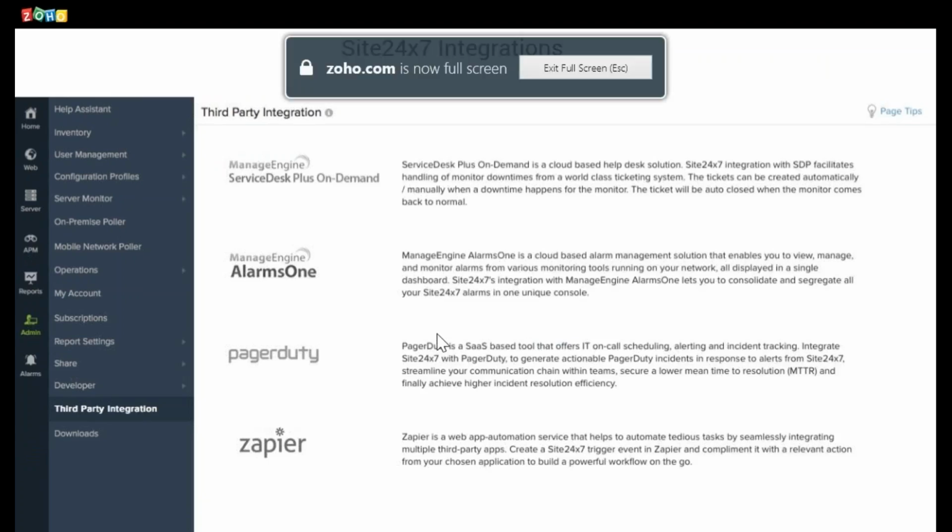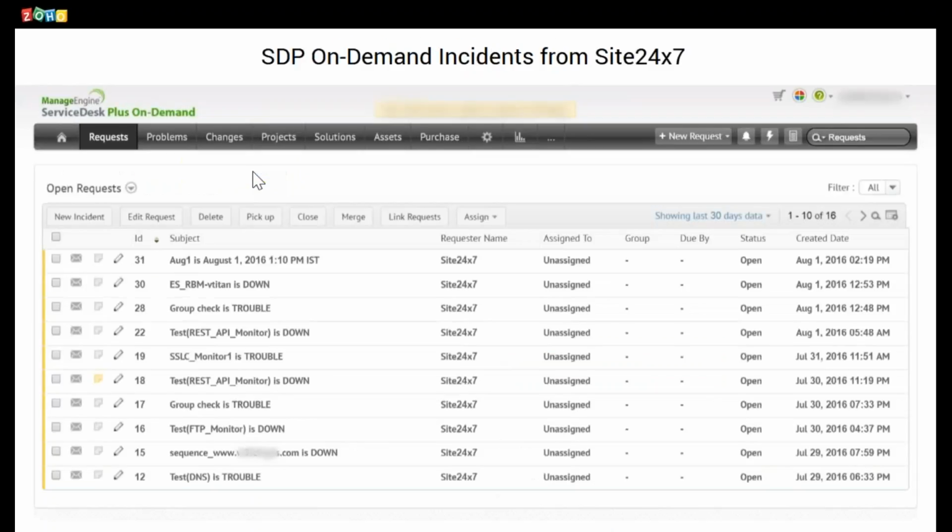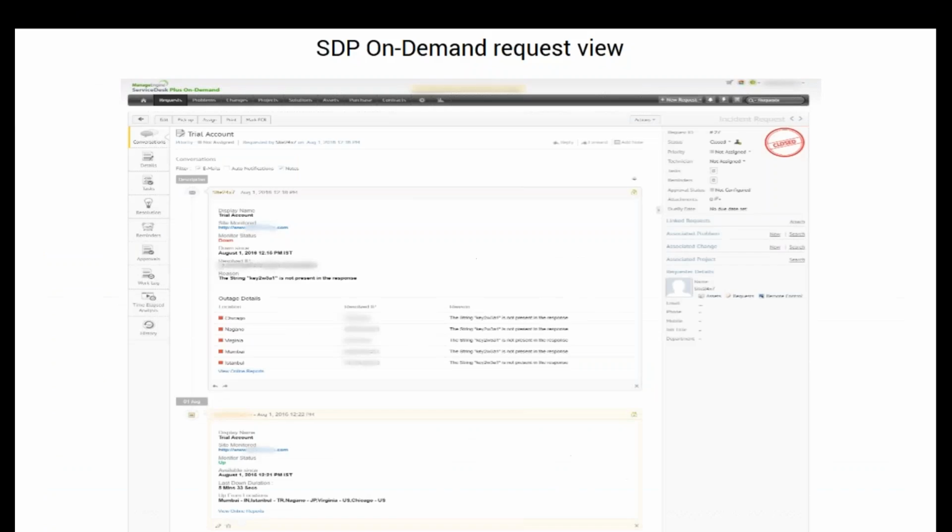Once you're done, ServiceDeskPlus will get integrated, and you'll be able to see the status. Create a request in SDP OD on every alert email or every report. If you just click it, it'll integrate with your SDP. You can see the tickets, whether they are assigned or not, on SDP on demand. So it will create the ticket automatically, and manual creation of tickets for downtime is also possible. Tickets can be easily created on demand from the root cause analysis report.